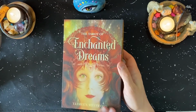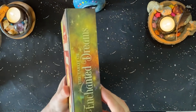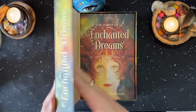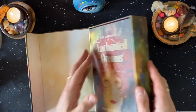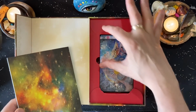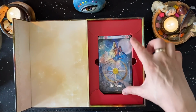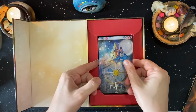It's matte. We've got this beautiful image, which gives you an indication of how nice the artwork's going to be. It is one of these lovely magnetic closure boxes, which is just beautiful. I like these because they're really sturdy and keep everything protected. On the inside we have, oh, and this is really nice. I thought we'd get, as happens a lot with decks that come in these big boxes, 2 cards side by side, but this isn't, and these cards are nice and big, so we're going to get to see a lot of detail. So let's pop them out.